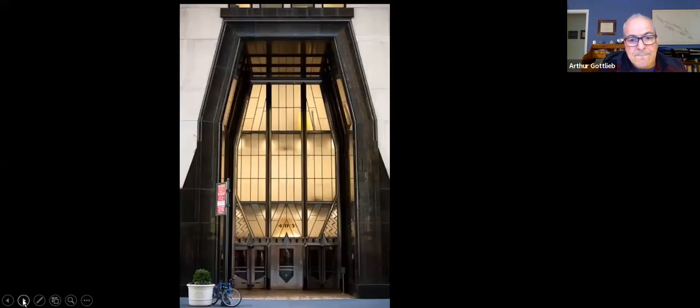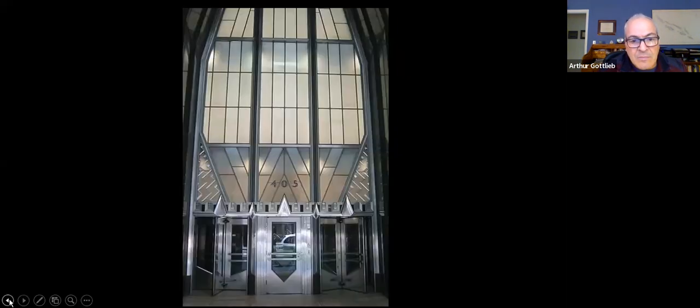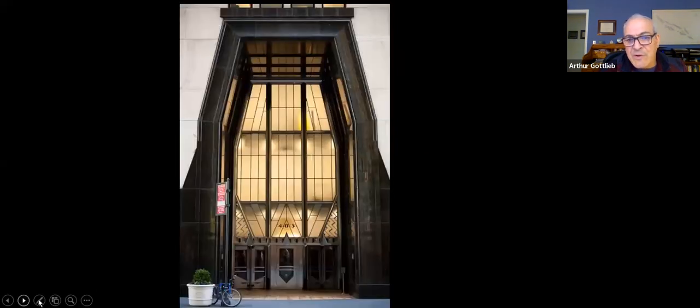Two revolving doors, one on either side. In the center, for big packages and furniture, you can open them up. Here's another picture of it. You see? And so here you go. So once again, now you've got this black marble. You see that? And it's all polished and it's all cut.